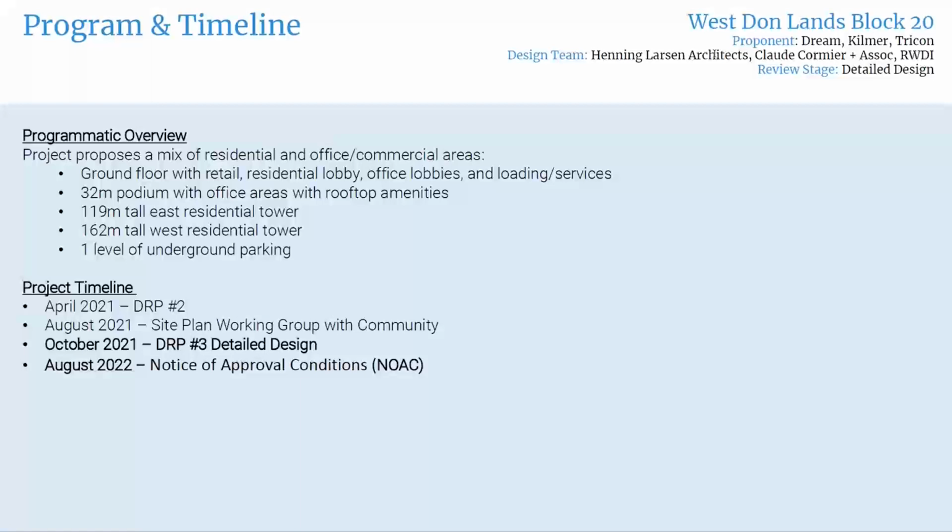Programmatically, the ground floor has retail, residential lobby, office lobbies, and also loading and services. The podium also has office areas with a rooftop as amenities. There are 2 residential towers, with the west being the taller one at 162 meters tall. There's 1 level of underground parking.